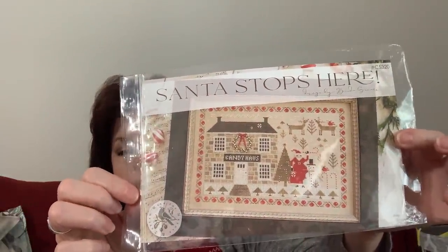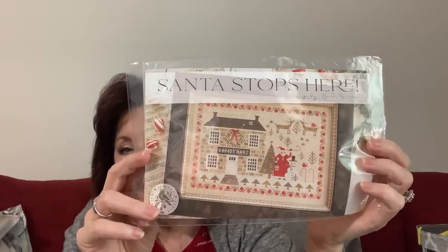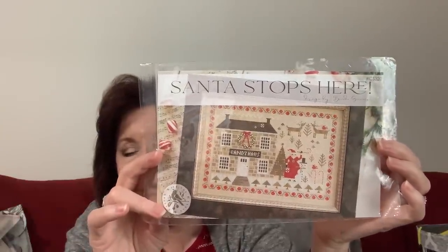A lot of people are stitching on this one. This was an exclusive retreat a year ago, and then she came out with it not too long ago, back in the fall, I think. She released it to everybody.